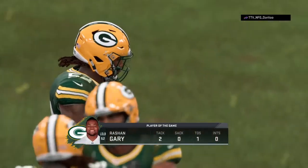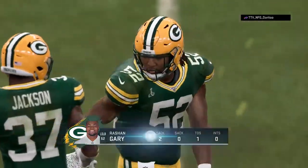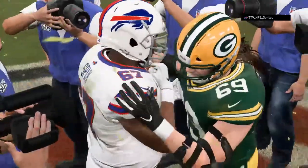Finish here just how everybody wants to end the year, holding the Lombardi Trophy. What a season for them. What a ride it's been for us as well here in the booth.